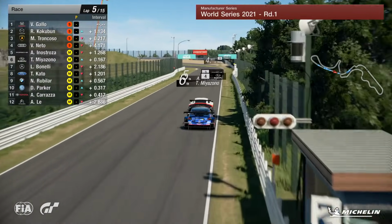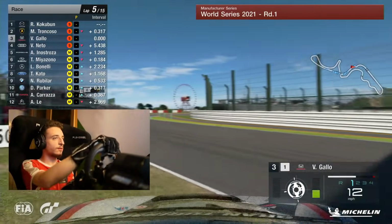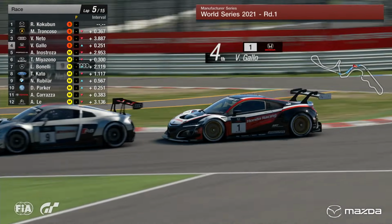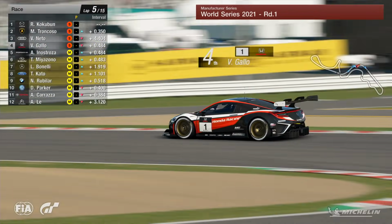He's on the curve. He's round. So, what's that, a 360? 720 nearly, and almost collects Troncoso as well. And you can see the frustration there in his face as he tries to get NATO as well as he comes in. So, oh my word, what happened there?